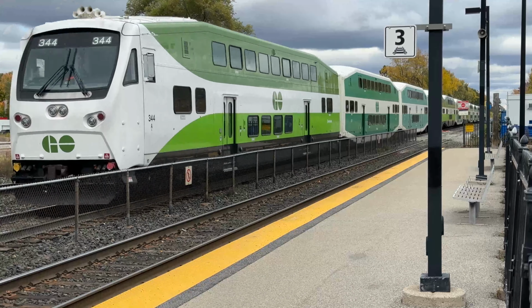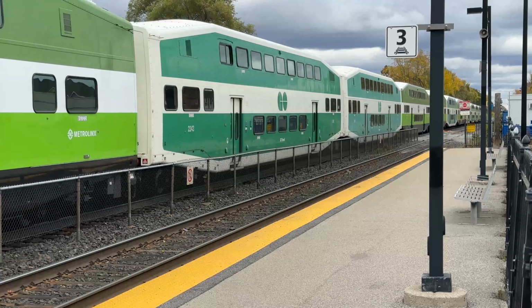Hope you enjoyed it. This is our first visit to the Hurontario Line. Hopefully there'll be many, because it's a long line. There's a lot to see. And as things progress, I think it'll be a good project.